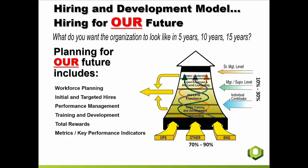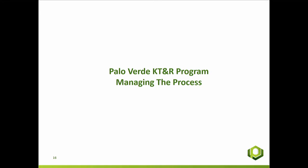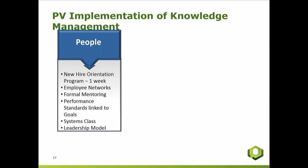And so this is a hiring development program. Palo Verde's goal was that 70-90% come through the pipeline, and then the smaller amounts come in through the side. I won't go through all of these because of time's sake. So this slide's important. I wanted to make sure we got to this.